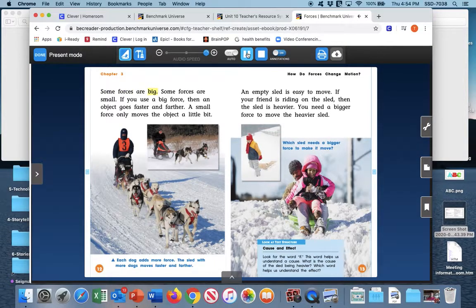Some forces are big. Some forces are small. If you use a big force, then an object goes faster and farther. A small force only moves the object a little bit. An empty sled is easy to move. If your friend is riding on the sled, then the sled is heavier. You need a bigger force to move the heavier sled. Each dog adds more force. The sled with more dogs moves faster and farther. Which sled needs a bigger force to make it move?